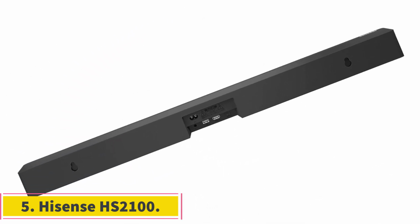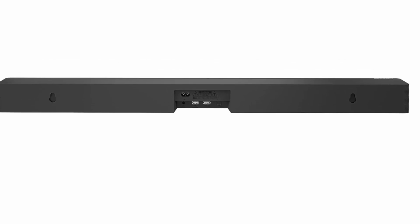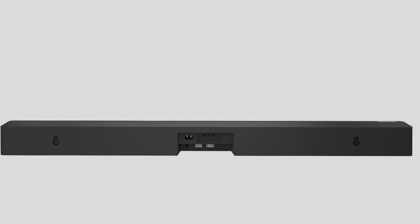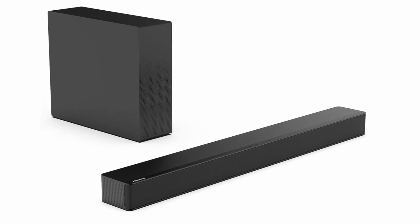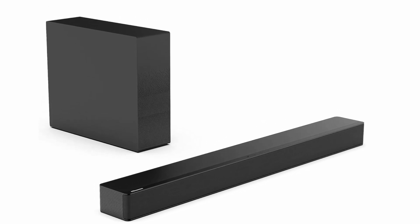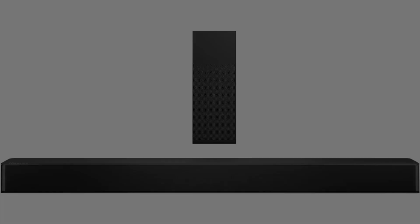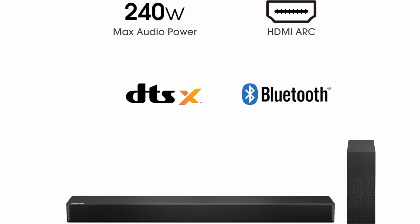Number 5. Hisense HS2100. If you want to spend less, check out the Hisense HS2100, which is the best cheap soundbar we've tested. While found just above the $100 price point, it's a solid choice if you're looking to upgrade from your TV speakers to something with a bit more punch and boom. Unlike other cheap soundbars, it comes with a dedicated subwoofer, which helps add bass to action-packed scenes and energetic basslines. Dialogue and instruments are still reproduced naturally, although they lack a bit of sparkle.